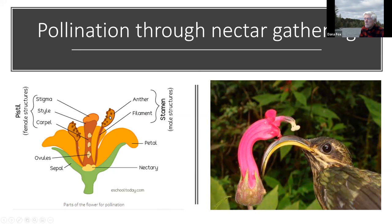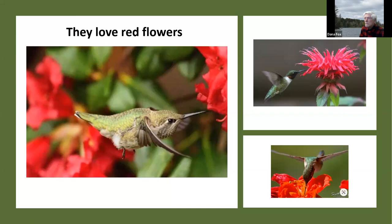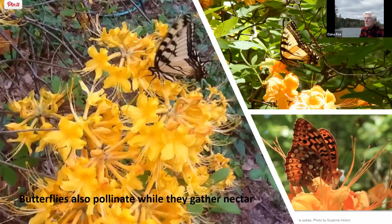So hummingbirds often, as they move their bill down into the base of the flower, will also get pollen grains along their bill and carry that from plant to plant, flower to flower. So they're pollinating while they're gathering nectar. The plants get a benefit, the hummingbird gets a benefit. They have very good perception for red, and they're very often seen feeding on red flowers. But interestingly enough, just a little add-in here, there are some butterflies that also help pollinate when they're gathering nectar.